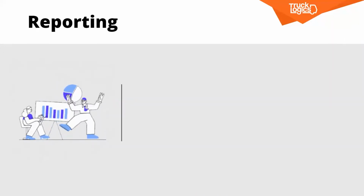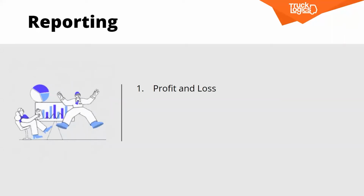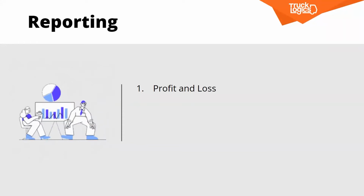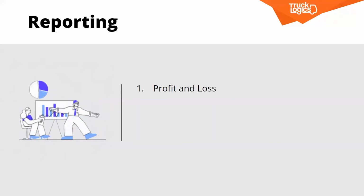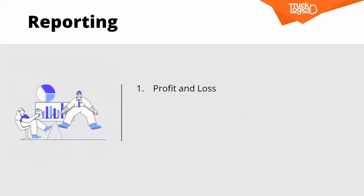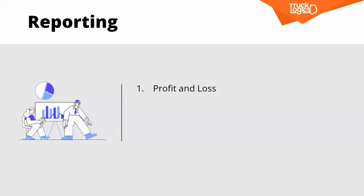Okay, next up is reporting. Now, I can't tell you how many times I have gotten a call from a truck driver or a new fleet that is just getting on the road, and I've asked them this one question: what is your current profit per mile? It's just a question that I like to ask to gauge their level of engagement with the financing aspect of their business. And most of the time, and it sounds scary, the answer is, I don't know. And that's never a position you should put yourself in.